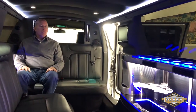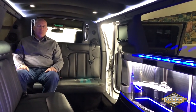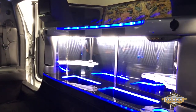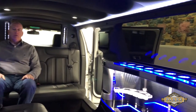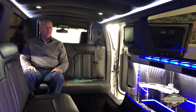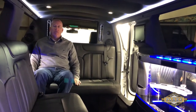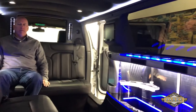So this is a real, real great vehicle. I have some customers that use it on funerals and for night work. Very versatile vehicle, beautiful lighting. Customer friendly, you can use and control the heat, AC, radio, TV, all that stuff. You don't have to talk to the driver and say, can you turn the heat down? It's just great use for the family. And it's just an overall very versatile vehicle.